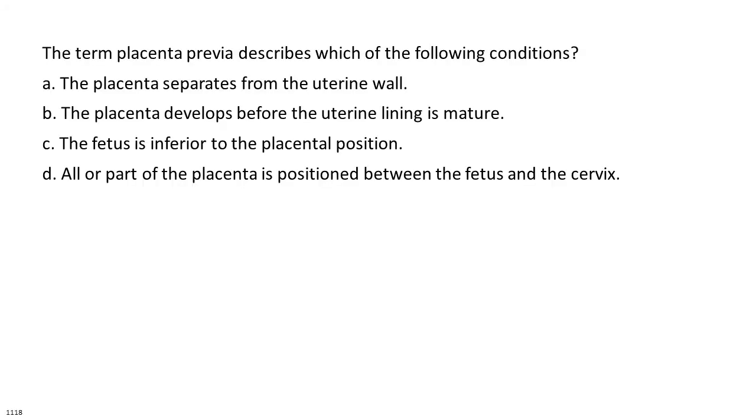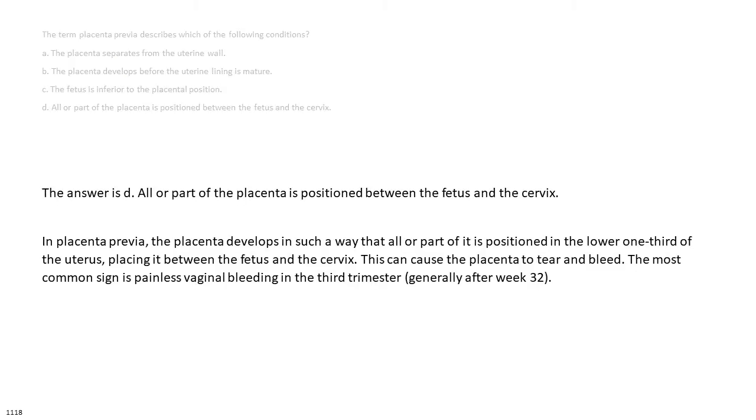The term placenta previa describes which of the following conditions? A. The placenta separates from the uterine wall. B. The placenta develops before the uterine lining is mature. C. The fetus is inferior to the placental position. D. All or part of the placenta is positioned between the fetus and the cervix. The answer is D. All or part of the placenta is positioned between the fetus and the cervix.